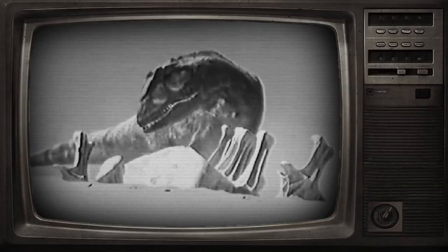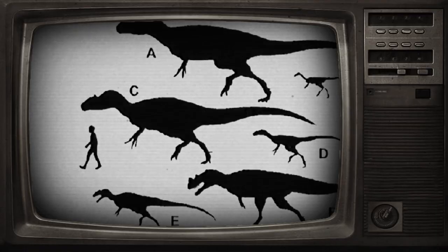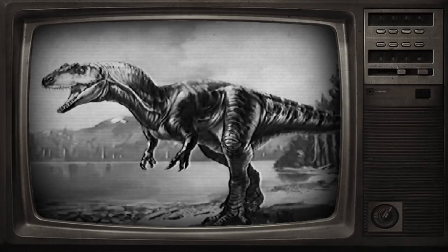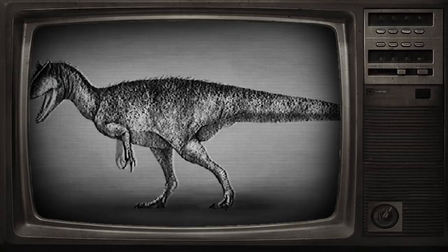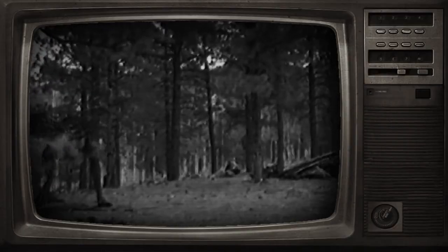Late Jurassic North America was a hellish place, and the western United States in particular was incredibly brutal. Severe dry seasons wreaked havoc, and only the mightiest of dinosaurs could call this place home. This included an array of titanic sauropods and giant theropods, including the infamous Allosaurus, Torvosaurus, and Saurophaganax, making it the land of the giants.